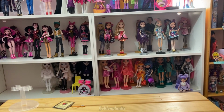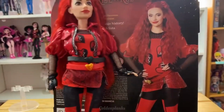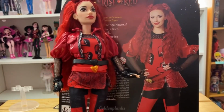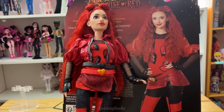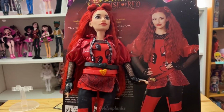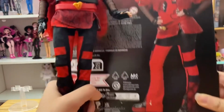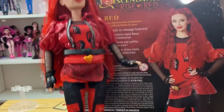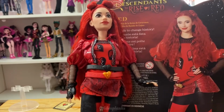So now let's do a comparison with Kylie, or the in-movie Red, Princess Red of Wonderland. So there we go, there's Kylie, and there's also Kylie. Why do I keep calling her Kylie? There's doll Red and quote-unquote real Red. As you can see, they look pretty much the same. I wouldn't say anything sticks out as super incorrect or anything.